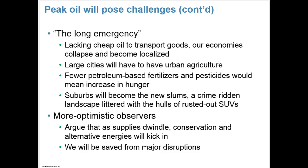More optimistic observers argue that, as oil supplies dwindle, rising prices will create powerful incentives for businesses, governments, and individuals to conserve energy and to develop alternative energy sources, and that this will save us from these major disruptions.